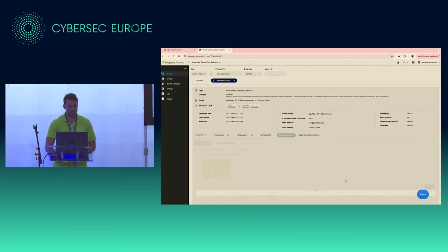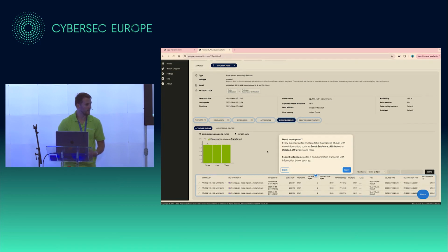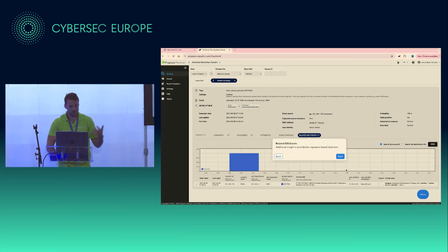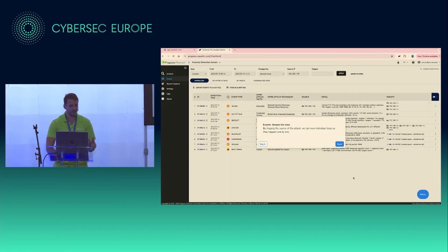And we can even provide further evidence in this tab, like communications flow, which is basically the hard evidence that IT operation needs to prove that the device is responsible. And I mentioned before that we also complement the signature-based detection as well. So in this case, it was also triggered, and we can see that this was a possible BlueKeep vulnerability through RDP exploitation. I can then just as easily filter out the IP address and see what other malicious activity happened. And just like that, I can get a list of all the steps that happened before the final stage of upload.